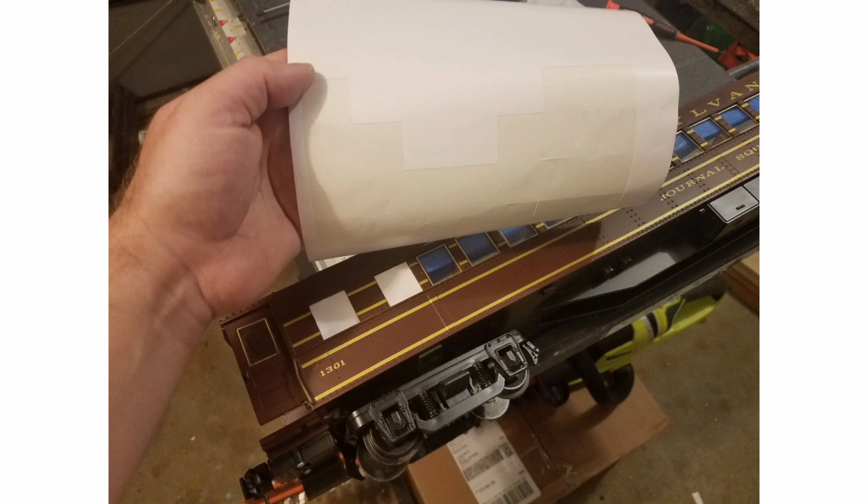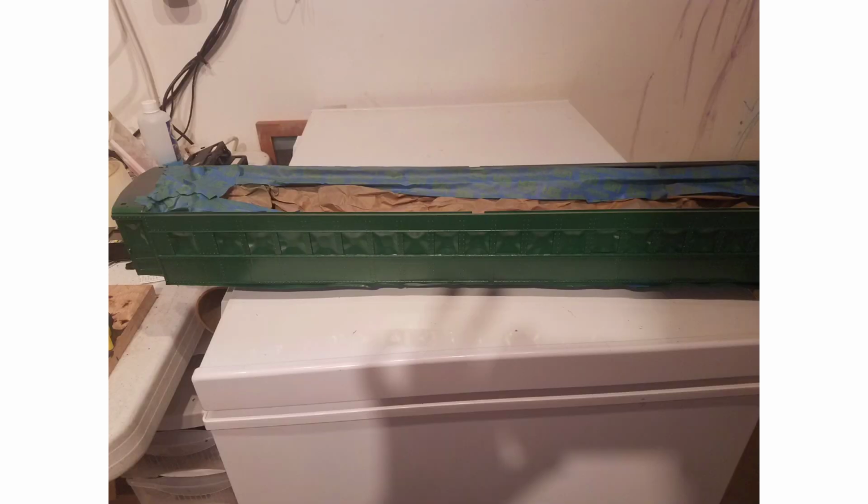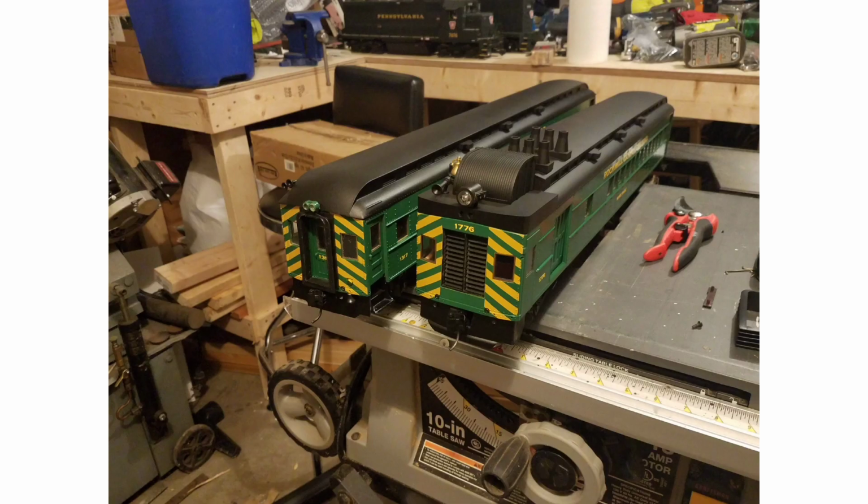I made special window masks with my vinyl cutter and then taped everything else off and painted it in my paint booth. I used 3M fine line tape to do the striping and vinyl lettering for the lettering. And there it is.